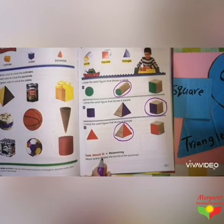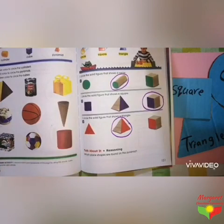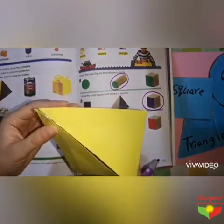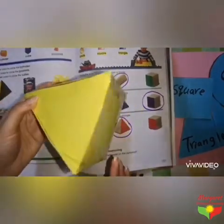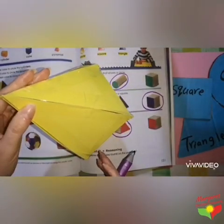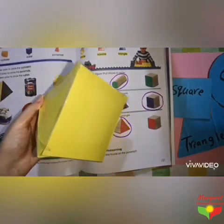Talk about it. Which plane shapes are found on the pyramid? So, on pyramid? Yes. Which plane shapes are found on the pyramid? Can you tell me? Yes. We found triangle and square. So, pyramid that made up of four triangles and one square.